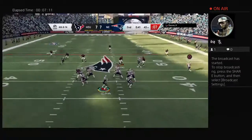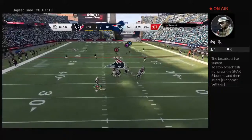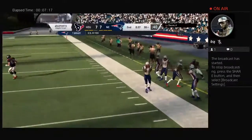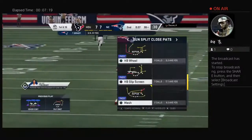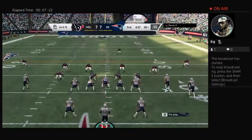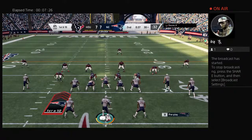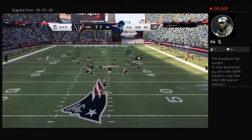Hey, 66. Here we go on 4th down now with Brady. And able to find Dorsett. And he's going to be out of bounds, but not before he takes it inside the 40. 4th down, no problem. 19 yards that time, but now it's 1st and 10.